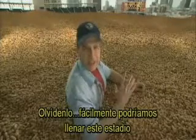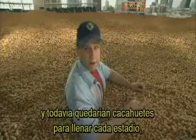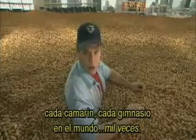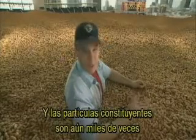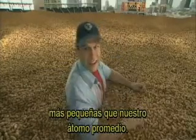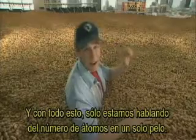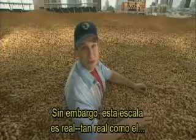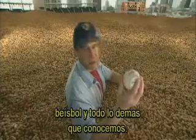Anyway, we could easily fill this entire stadium, and there would still be enough peanuts left over to fill every ballpark, every stadium, every sports arena, every ice rink, field house, and gymnasium on Earth, 1,000 times over. And still, the particles that make up those atoms are even smaller, only thousandths the size of our average atom. And with all this, we're still only talking about the number of atoms in a single strand of hair. Even so, this tiny scale is real. As real as, well, baseball and everything else we know.